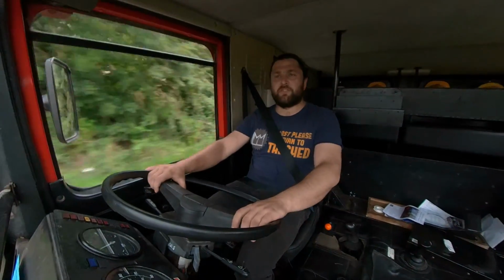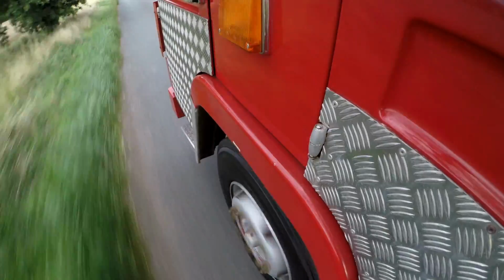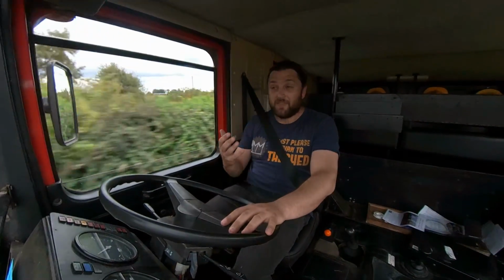So this is one of the few runs out the shed it's actually had this year, and that's because it's MOT time. So we're off to my local testing centre, who will take a fire engine for its exam. And we're hoping that, considering I've done basically nothing since last year, when I say basically nothing, I think I've been out 5 times in it since its last exam.